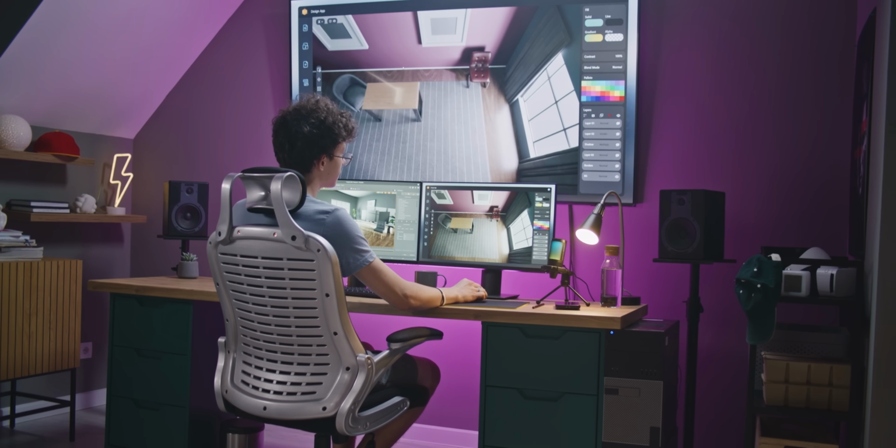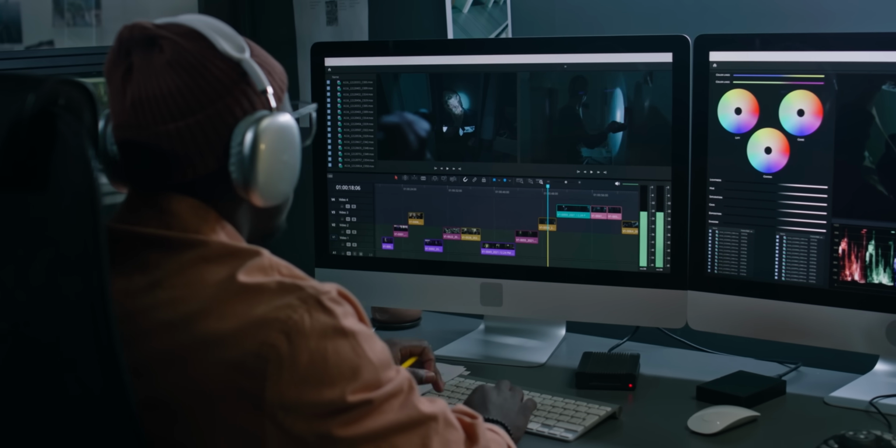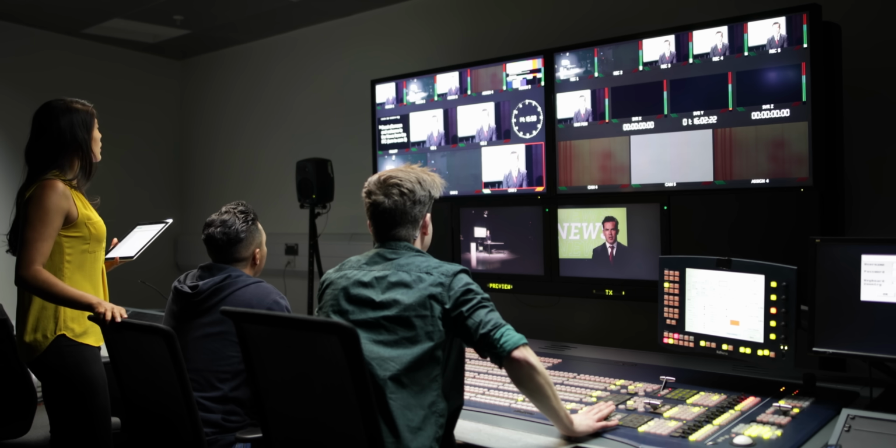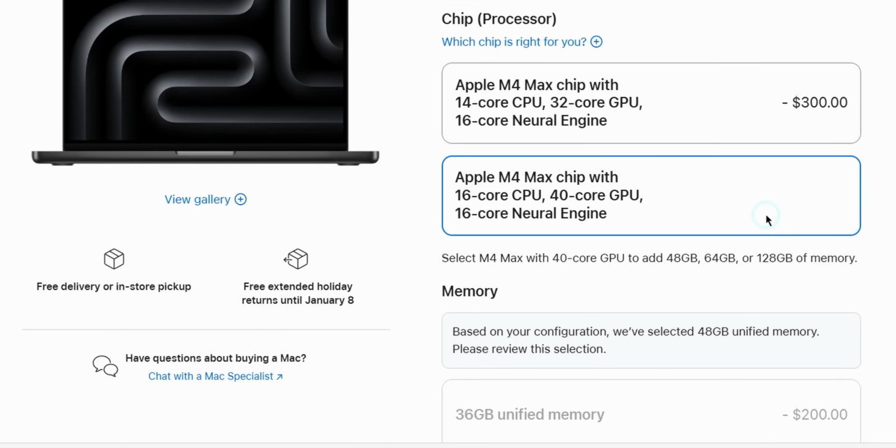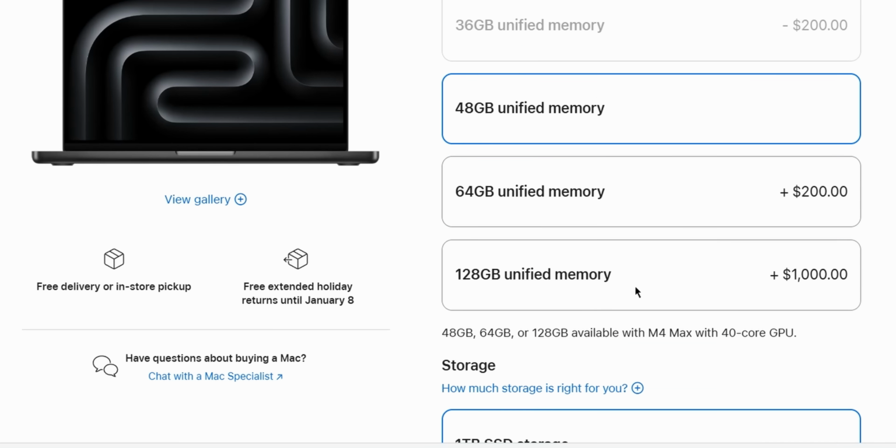But let's say you are a power user, a true editing beast, and you need every bit of power you can get. For $300, you can step up to the unbent M4 Max, which gives you 16 CPU cores, 40 GPU cores, and starts at 48 gigs of unified memory. So you're not just adding cores, you're getting an extra 12 gigs of memory over the bent version, which honestly sounds like a pretty solid deal.